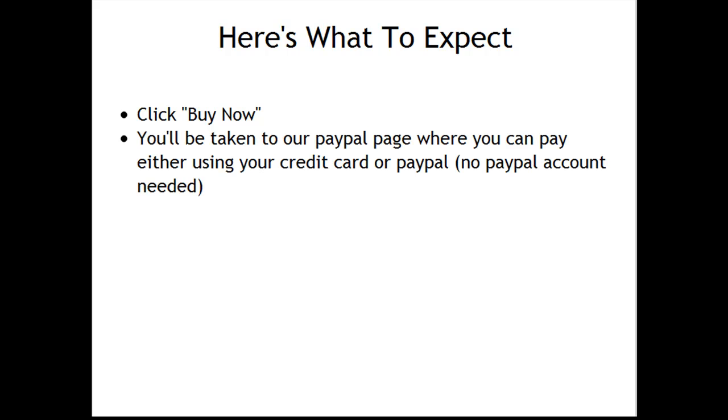Once you click the buy now button, you'll be taken to our PayPal page where you can pay either using your credit card or PayPal. There's no PayPal account required. Complete the payment and then you'll complete the questionnaire. The questionnaire allows us to customize your animated ad. Please complete the questionnaire as thoroughly as possible, as we'll use the information on that form to be displayed on your ad. The information we'll need is stuff like the phone number to display, services you provide, areas you service, and the site where you want people to go once they click the ad.